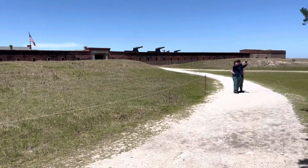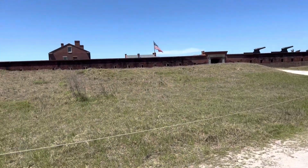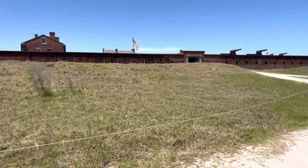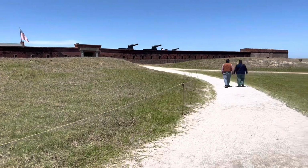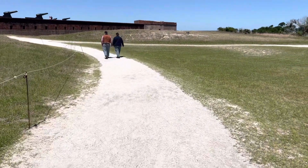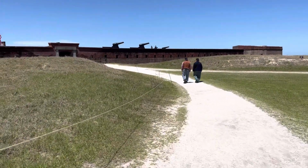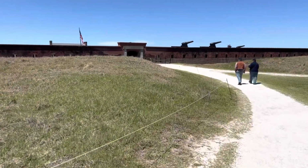Soldiers are taking selfies. Is this a guard post? Yeah. It's kind of neat that it's still here after all these years. Fort Clinch, a true life Civil War fort here in Florida.